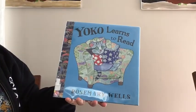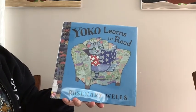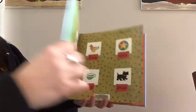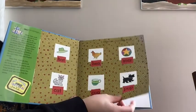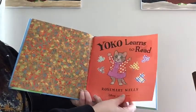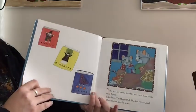We're going to move on now to our second story. Continue watching to hear another great story about learning to read. Our second book today is Yoko Learns to Read, also by Rosemary Wells. Are you ready? Here we go. Open those ears nice and wide and those eyes nice and wide. And here we go. Yoko Learns to Read by Rosemary Wells.